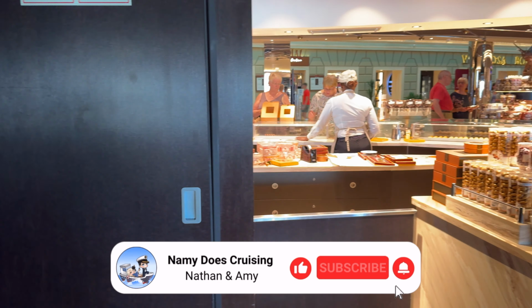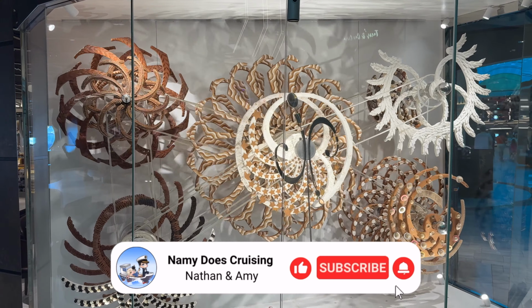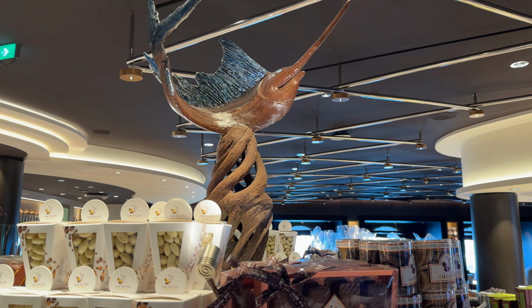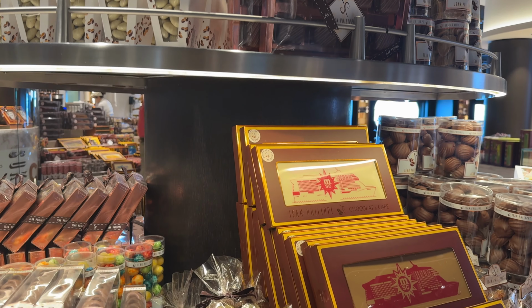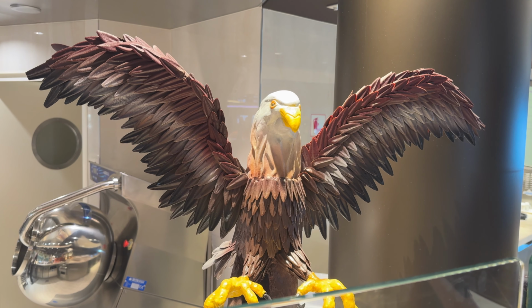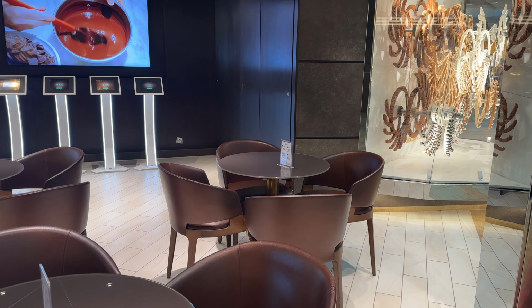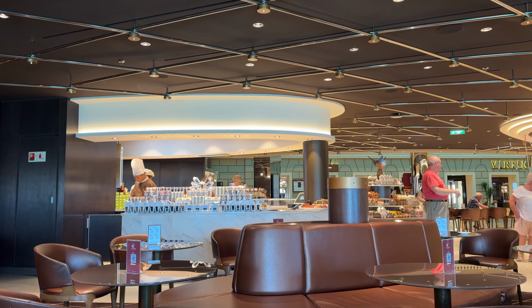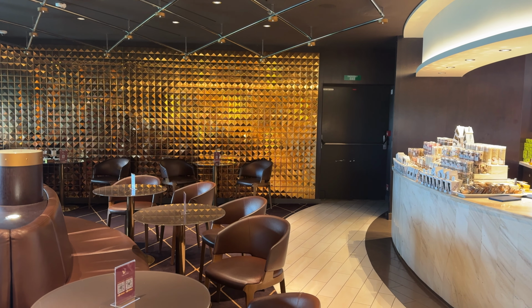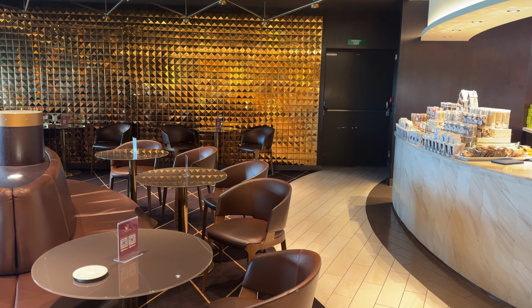Now, let's talk about sweet indulgence. Head to the chocolate bar where world-renowned French master patissier Jean-Philippe will wow you with stunning chocolate creations. There's even an entire chocolate shop on board with stunning sculptures made entirely out of chocolate. There are also digital screens where you can create your own custom chocolate bar, perfect for a unique gift. They even feature a chocolate ship model. But be warned, these treats come with a price tag, so you might want to chat with your bank manager before boarding. Additionally, there is extra seating available, which some guests took advantage of.